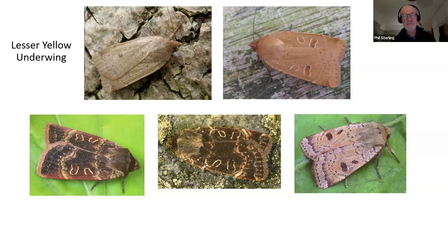Now, if you stick a pencil under, or knock it out with a bit of carbon dioxide, and have a look at the hindwings, some of the hindwings in Scottish examples are not really yellow, but suffused and all smoky. So that darkness on the forewing is also transmitted into the hindwing. So you sometimes find lesser yellow underwing in Scotland with very dark, smoky hindwings as well.